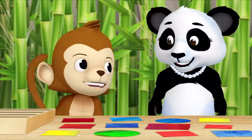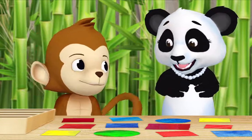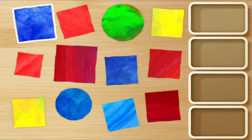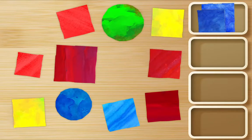Hi, Ms. Panda. What are you doing? Hi, Monkey. I cut out all of these colored shapes, and now I'm sorting them. Can I help? I would love it if you helped. Thank you, Monkey. First, find all the blue squares and put them in a box. Okay. There's one. There's another one. This is blue. It is, but that's a circle. We only want blue squares. Oh, right. I forgot. Here's a blue square.